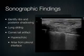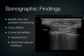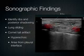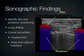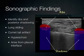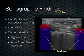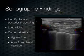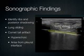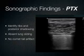So here's an example of somebody who does not have a pneumo. Here's a rib shadow, here's a rib shadow, and this is the pleural line sliding back and forth. That's what I mean by putting the probe into a sagittal view. So the rib is under the superior portion of the probe here, and the next rib is under the inferior portion of the probe. This might be rib number 2, rib number 3 here. And we see that comet tail artifact sliding back and forth at that VPPI, or visceral parietal pleural interface.